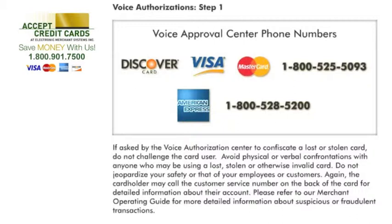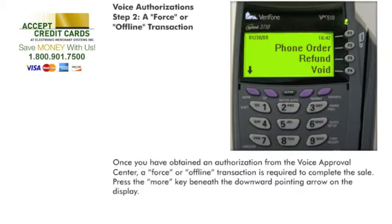Voice authorizations. Step 2. A force or offline transaction. Once you have obtained an authorization from the Voice Approval Center, a force or offline transaction is required to complete the sale. Press the More key beneath the downward pointing arrow on the display. Select Force from the menu.